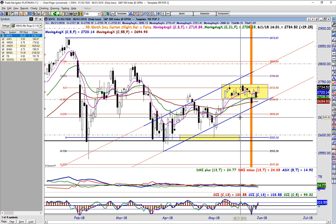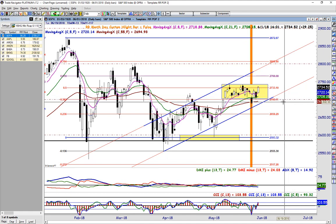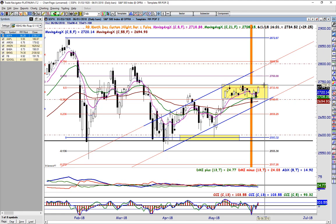I'm not saying not to take bullish trades. I'm saying caution is still to be kept on any type of trade right now while the S&P is looking like this. If we drop back down below the 2700, which is the bottom of the rectangle, we're in a different scenario. And of course, we have this overall bullish trend going on. As long as we can stay in there and keep pressing forward, we're doing good.